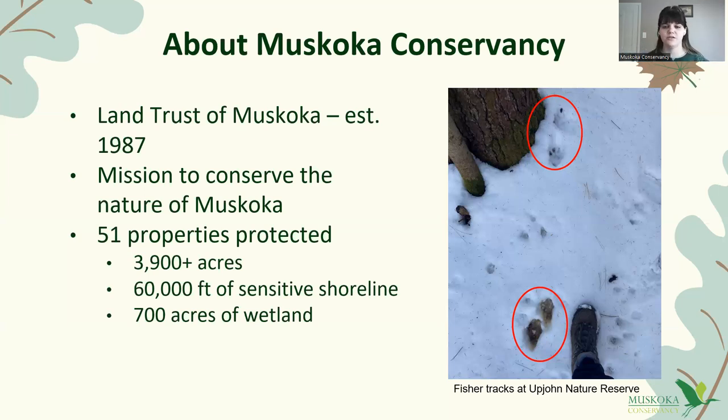waterfront, forests, all sorts of amazing habitats, including 60,000 feet of sensitive shoreline on some of our major lakes and some of our smaller lakes as well. And like I said, a lot of wetlands as well. So we're sitting at 700 acres of wetland protected, which is really important because these areas provide habitat for so many different species, including the fisher whose tracks were seen here at our Upjohn Nature Reserve in Bracebridge, as well as many species that are at risk as well.